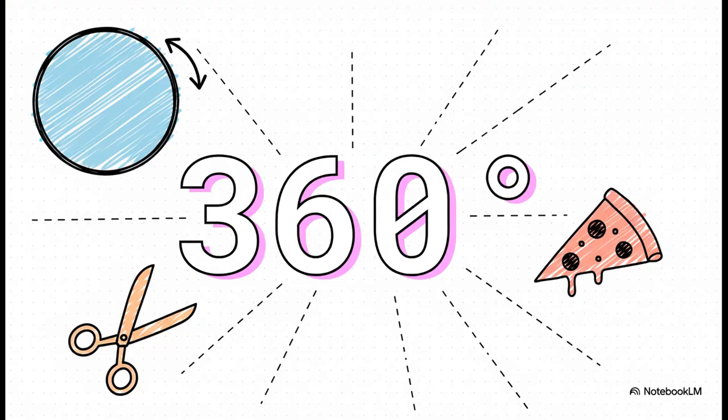Okay, think about turning all the way around, making one complete circle. Ages ago, mathematicians decided to take that full circle and slice it into 360 tiny equal parts, and they called each one of those tiny parts a degree. We use that little circle symbol to write it, so one full turn is always 360 degrees.